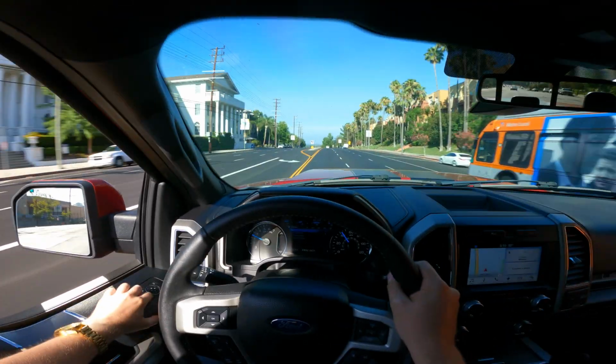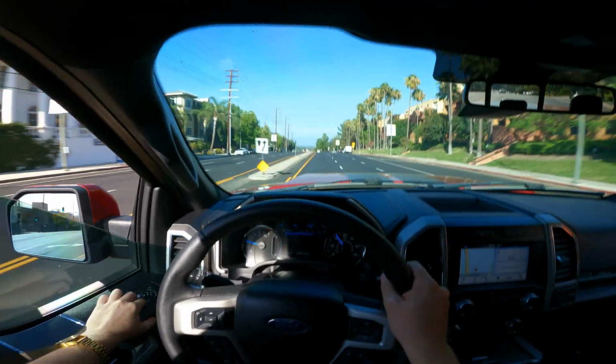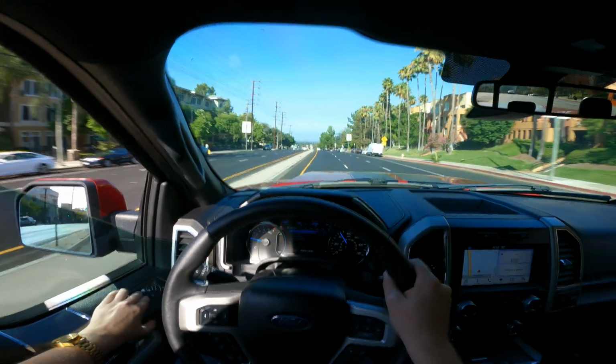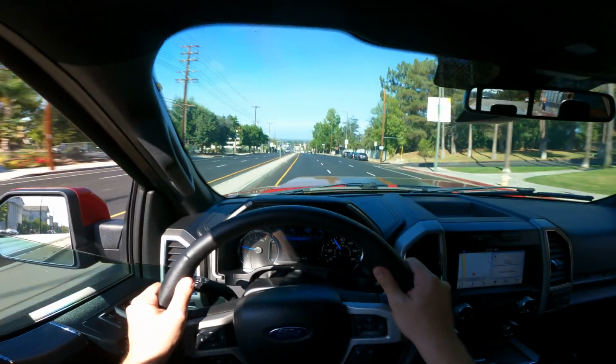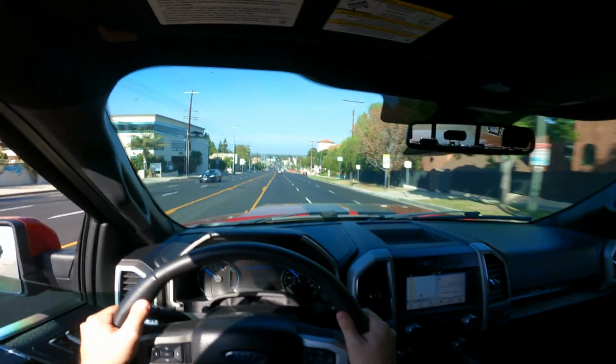In all honesty, let's roll the windows down a little bit so we can try to hear more of that scream or whistle from the boosted powertrain. You ready for this? 5, 4, 3, 2, 1, and action.